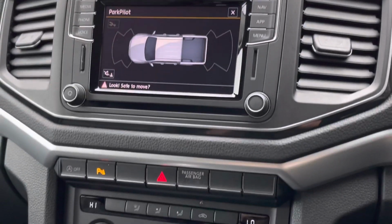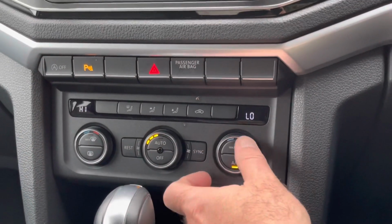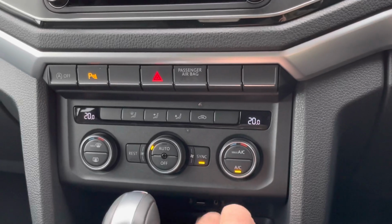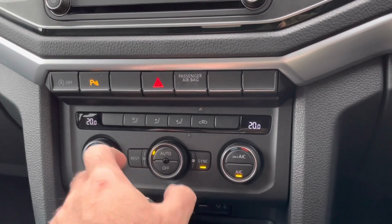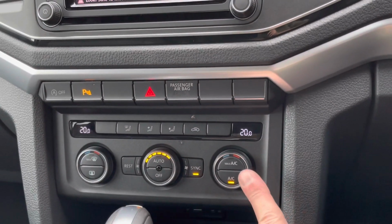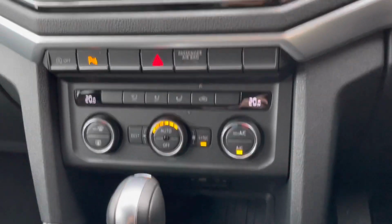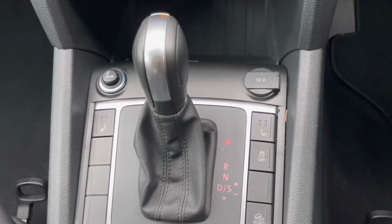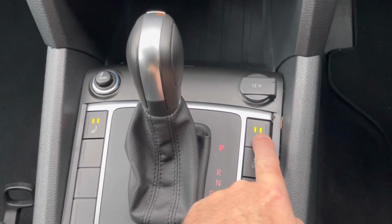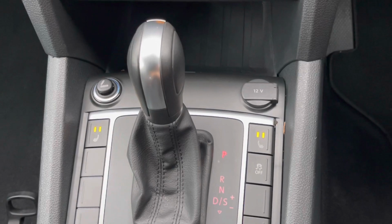Moving down from the media screen, you will notice it's fitted with dual climate, so the passenger can have a high setting and the driver can have a low setting. You can also sync both the sides together. Here we have the direction of the heat switches. Here's the fan speed motor switch. It's also fitted with air conditioning for hot summer days. Moving down to the console, you will notice heated front seats for winter months. You'll also notice two 12-volt sockets and the automatic gear stick.